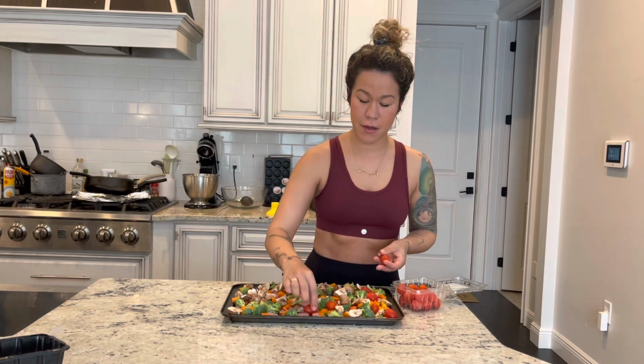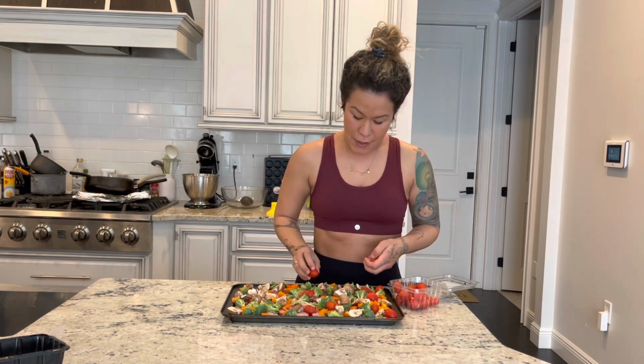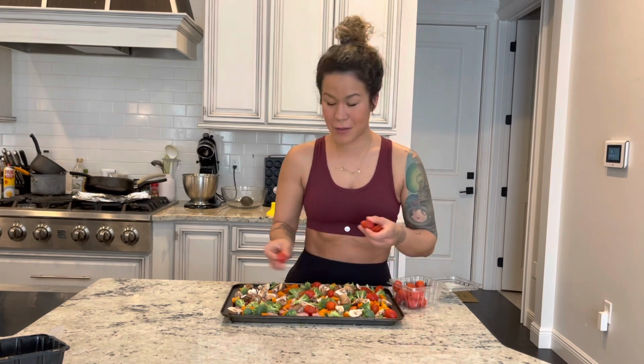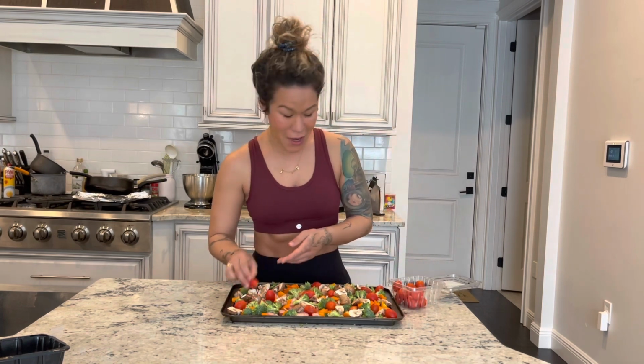I'm sorry, that's really weird. Sorry, I didn't mean to go that direction with you guys. But no, I like the texture of them whenever they pop. So yeah, I'm gonna pretend like I didn't say that. I'm just gonna continue to put these tomatoes on here. But if you'd like to cut your tomatoes, you absolutely may.